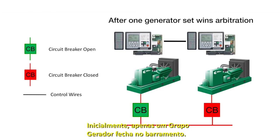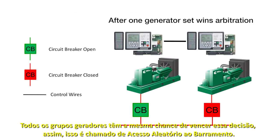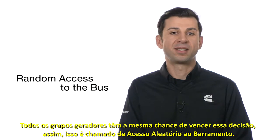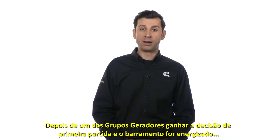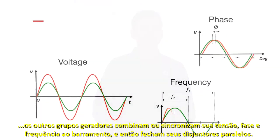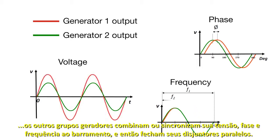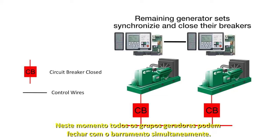Initially, only one generator set closes to the bus. Every generator set has an equal chance of winning this arbitration. Hence, this is called random access to the bus. After one of the generator sets wins the first-start arbitration and the bus is energized, the remaining generator sets match or synchronize their voltage, phase, and frequency to the bus and then close their paralleling circuit breakers. At this stage, all the generator sets can close to the bus simultaneously.